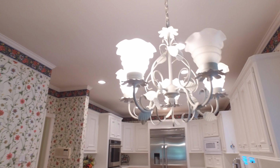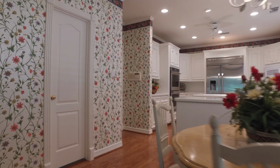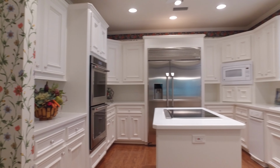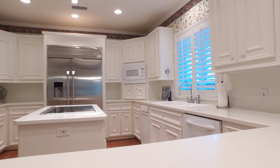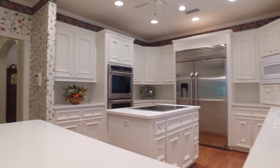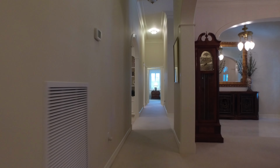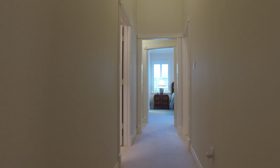Crisp white cabinetry invite you into this beautiful kitchen that is large and open with a gorgeous and well-lit dining area. This island kitchen has brand new stainless steel appliances. The home also has plantation shutters and arched doorways.